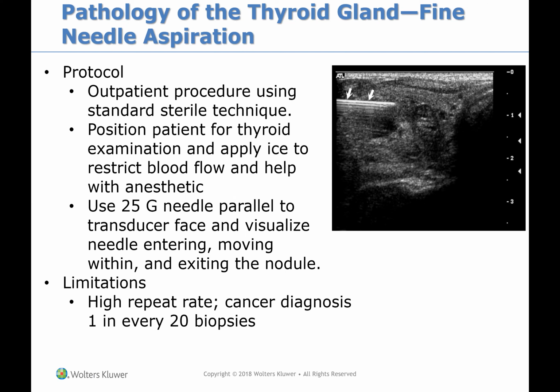A limitation is a high repeat rate. Sometimes they don't get what they need, which I would be so mad about. I'd be like, no, this is ridiculous, I'm not doing this again. I would not be a good patient, man. I would not. But the cancer diagnosis is 1 in every 20 biopsies.